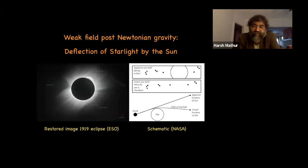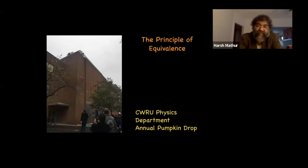The way in which you can observe it is through a total eclipse of the sun, because when the sun is eclipsed, you can see the stars that are near it, that are behind it. And those stars are not in exactly the positions they would be if the sun wasn't there. So you can observe those stars during the eclipse, and then you can observe the same stars 6 months later, as shown in those two schematics on the right, in the upper panels. And because of the small deflections of these stars, you can test Einstein's theory of gravity. And this test also passed with flying colors.